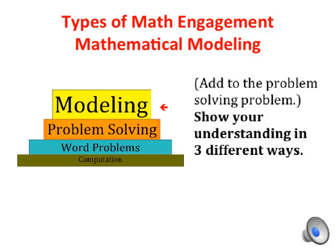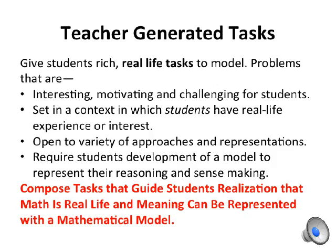Modeling is not just another word for word problems or for problem solving. The key word is model. When students incorporate a model into problem solving, they're engaged in Mathematical Practice 4, modeling with mathematics. For example, consider the problem given for problem solving that requires students to use different models to show what the problem means and how to solve the problem and how to communicate the solution to that problem. For example, we might take the problem about Principal Black and we would add, show your understanding in 3 different ways. That would be an example of mathematical modeling.